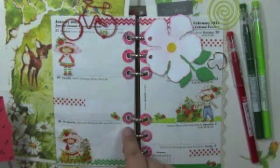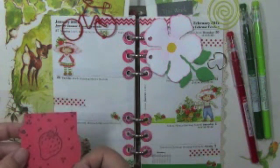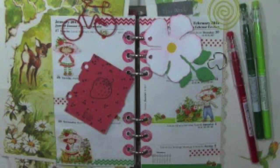I did the reinforcements. I've seen a lot of videos on it, and I was so excited about coloring your reinforcements. So I just took my ink pad and colored it, and then stamped it with some of these strawberry stamps. And this one, I believe this one was also from Michael's. Those are my pages. Okay, let's get started.